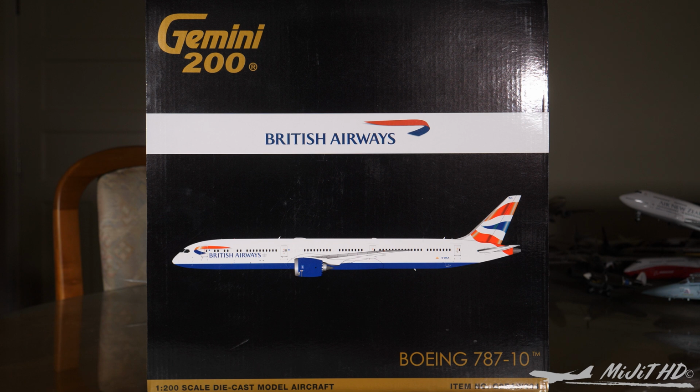This is my 36th 787 model and it's my 9th British Airways model. Some information about British Airways. Their operations base is out of Waterside and Harmondsworth, England. Their main hubs are London Heathrow and London Gatwick.